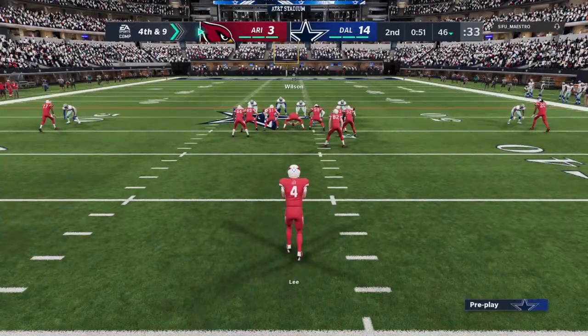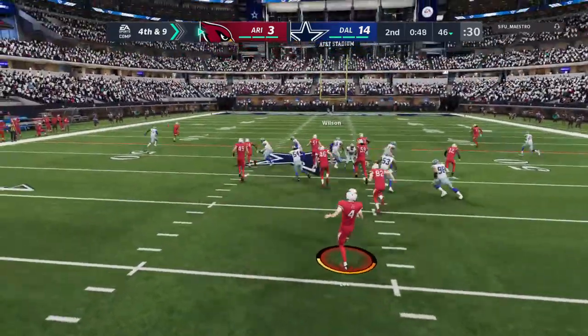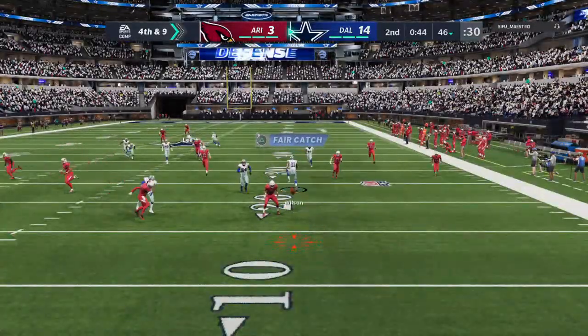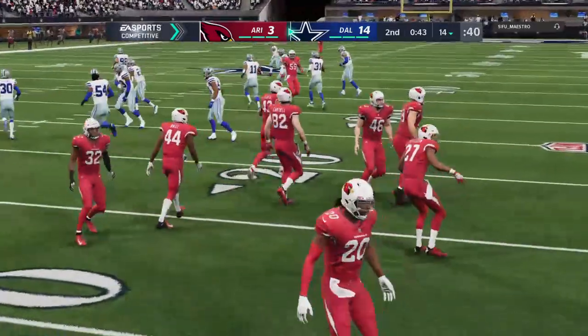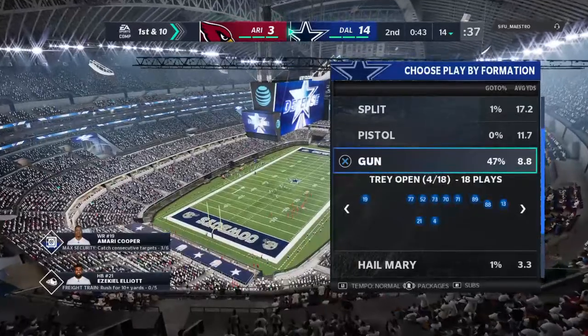And right now I know a lot of their fans are screaming for the OC to change things up, get away from what he's been calling. Sometimes you just need better execution of the plays that have been called. And this will be covered up. Pretty good result. It'll be down at the 14-yard line. 10-10 at their own 14-yard line.